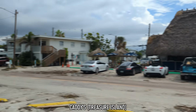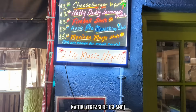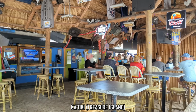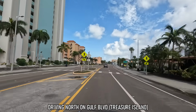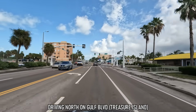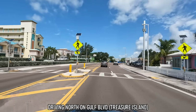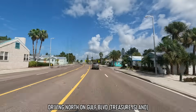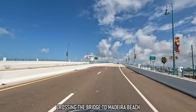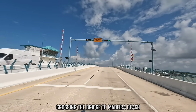Now, right across the street from Caddy's is one of our favorite spots on all of the barrier islands, and that is Kahiki. It's a great spot to grab some cheap beers and catch some live music, and I can already tell that they are open. So overall, it really does look like Treasure Island fared pretty well in the storm as well. So we're gonna head a few more miles north up the Gulf to Madeira Beach. First, we're gonna check out John's Pass on the south end of Madeira Beach, and then we're gonna head a little further north to one of the main public beach accesses and the Madeira Beach Snack Shack.